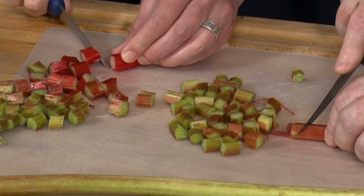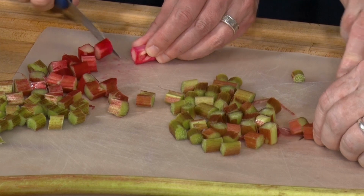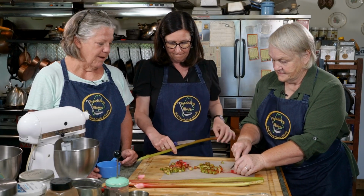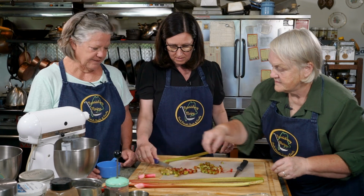I would think that even though it looks really fibery, and it is, when you do make a jam with it, because strawberry rhubarb jam is delicious, it really does melt easily.